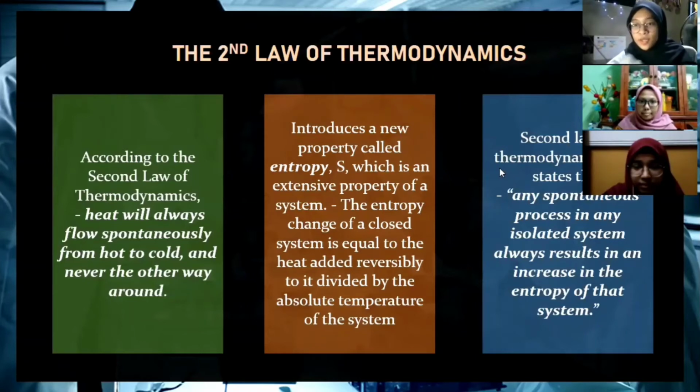The second law of thermodynamics also states that any spontaneous process in any isolated system always results in an increase in the entropy of that system. Next.